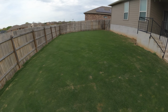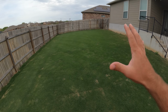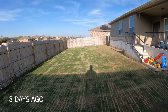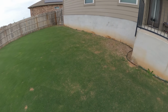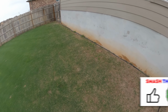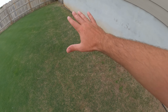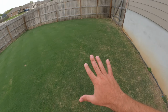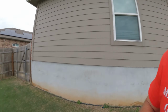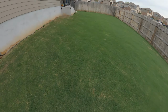I'm not sure how well this shows up on video, but the backyard actually has more of like an emerald green color to it. And you can see that the green has taken over more of this dormant area over here near the perimeter of the house. It's still thin up here next to the side, but it's definitely losing the battle. The green is going to take that over probably within the next week or 2 weeks. But the backyard is also coming in really nicely.